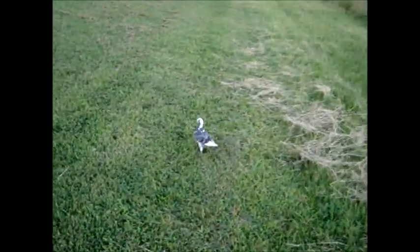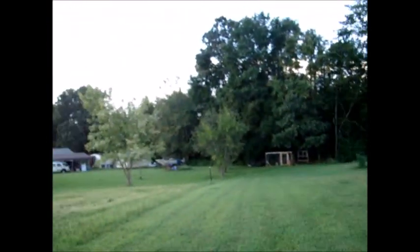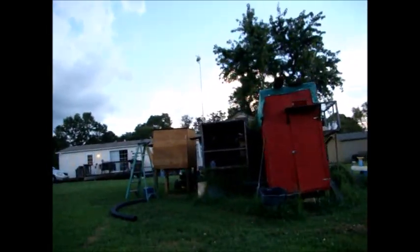See if I can push it back towards the loft. Go on. Yeah, it's just going to fly out that direction, but oh well. I'm not real worried about it. So there's that one. So far, I've really been happier with the birds that I've raised myself than the ones I've bought.